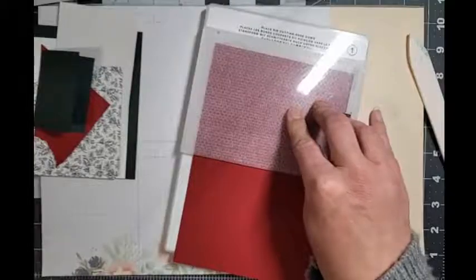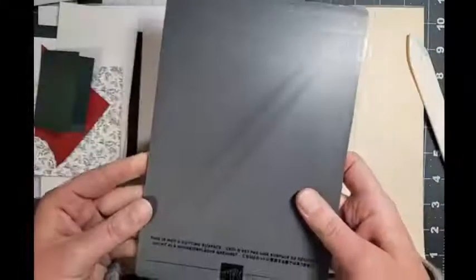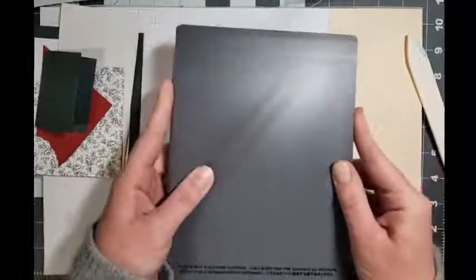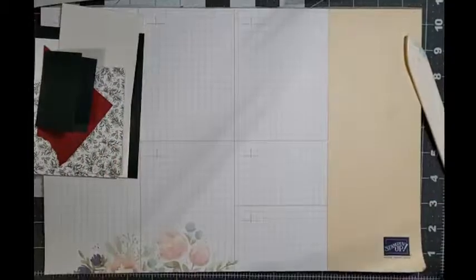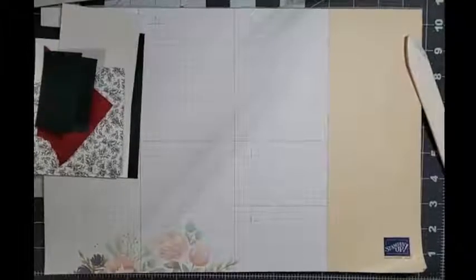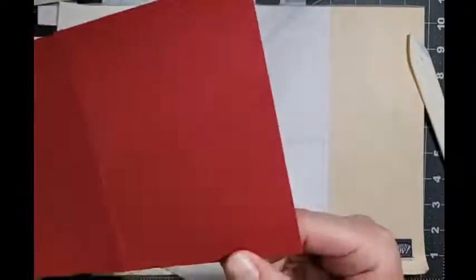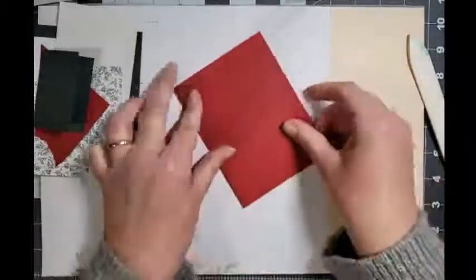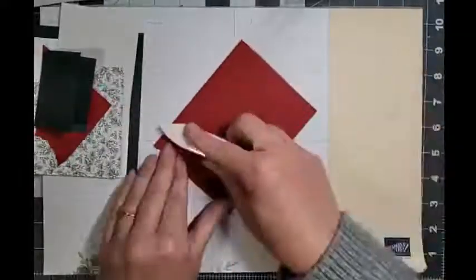Okay. And then I'm going to take my number 4. Now this is an extra. If you haven't purchased this, you do need this plate in order to run the 3D embossing folders through. So I'm going to just run it through my machine over here. And this is going to give it a really nice, subtle, soft texture. I just wanted to give it a little more interest than just the plain cardstock. So there we go. We've got that ready to go. Burnish it one more time.